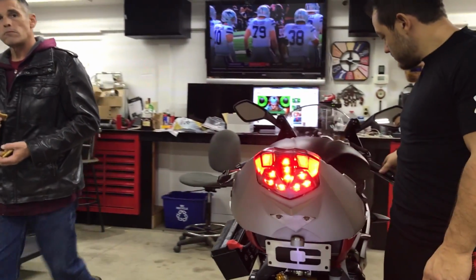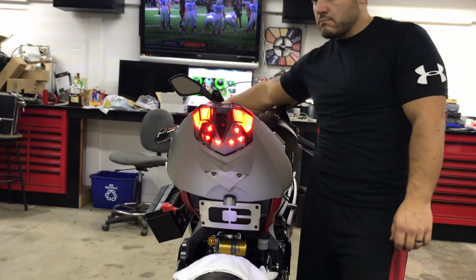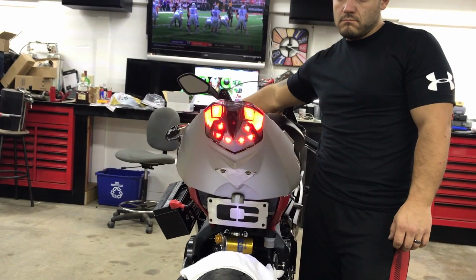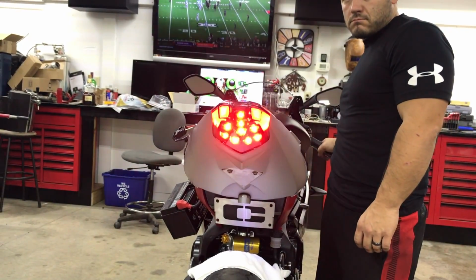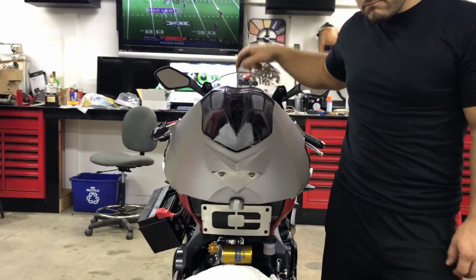Nice. There, you wanted to see it, Dad? Check it out. So, brake light. Ah, now I see. Down the center, and then left and right. Oh, that's cool. Isn't that cool? And then see the brake together. Oh, it's so sick. Yep.